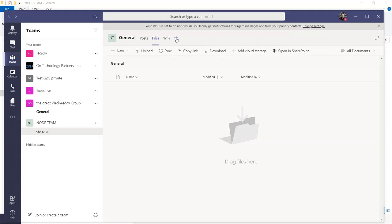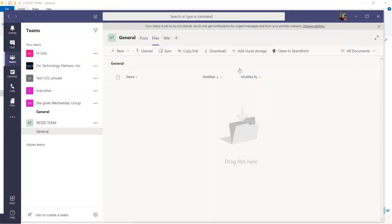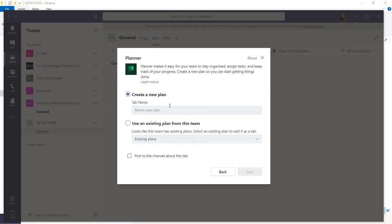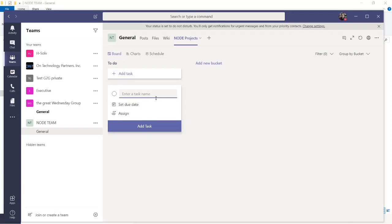Some of the other nice features you can do with this is you can add specific applications. So one of the ones that we like to use is Planner. We're going to create a new plan here. So now this attached a planner app to my teams so that you can go in here and add tasks.